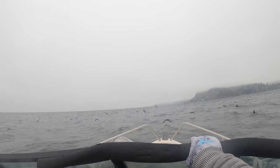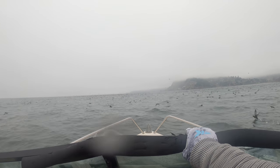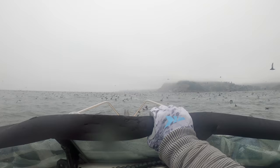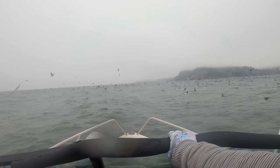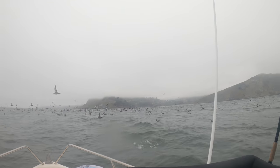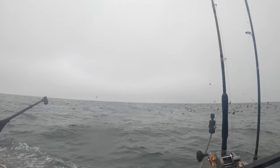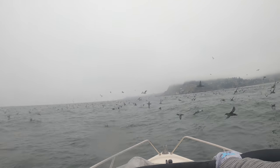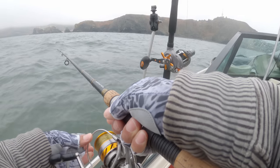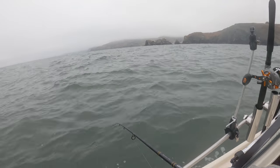Woohoo! So many birds! Crazy, man! They're over a lot of bait. Thousands of them. Oh man, what are they doing? They're all over us, dude. They're surrounding us. So crazy. Oh yeah, right there. He's got an anchovy in his mouth. Trying to catch some anchovies.